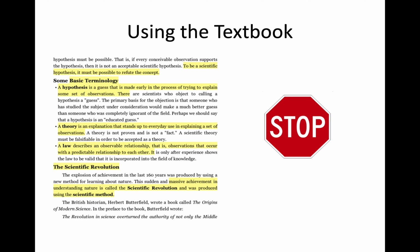How about using the textbook? Are you someone who highlights a textbook? Is that a strategy that you use? Share with me your own insights.